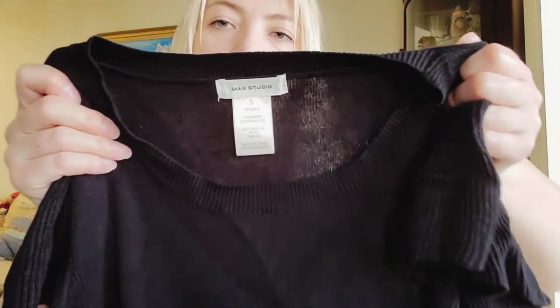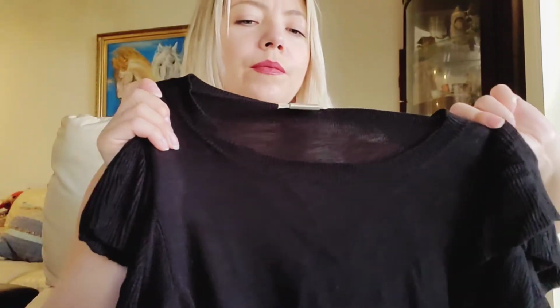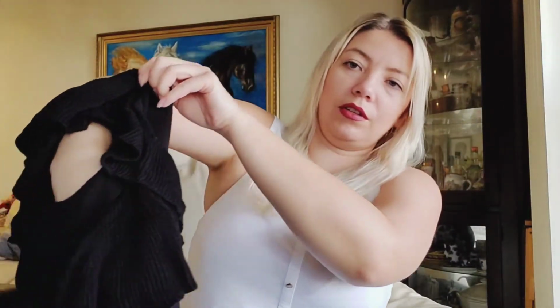So this is the first one. It's Max Studio, which usually sells pretty good there. This is a knit sweater dress, and it has a really cool opening here. You can pick up a shoulder with the ruffle, and it's medium length. It didn't sell within the time frame, so I decided to get it back. I actually bought this dress for myself, but where I live is really hot, so it's not really smart. But I just thought the knit dress was so cute, so I gave it a try.